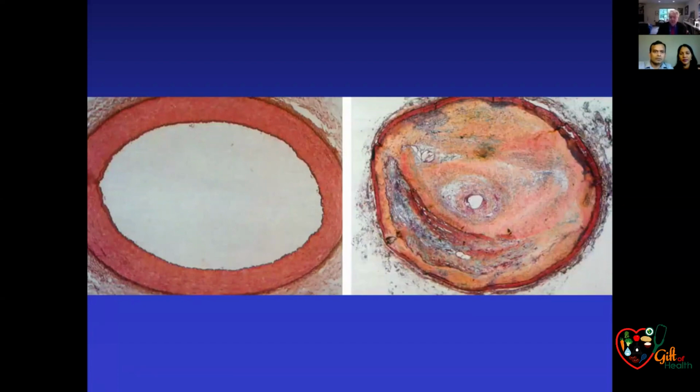Now, here you can see two blood vessels. If you were saying that the one on the right is very diseased, that is correct. You can see that small opening. And you're probably saying that when that small opening closes off, there'll probably be a heart attack. But interestingly enough, no. Only about 10% of heart attacks come from something that looks this nasty.